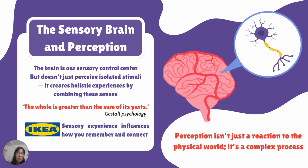For example, when you step into an IKEA store, you don't just notice the furniture, right? You see the colors, you see the design, you feel the texture of the materials, you smell the wood and the fabric, and you even hear the ambient sounds. All these sensory inputs work together to create a memorable experience of you walking into IKEA. Your perception of the brand is now shaped by all these sensory elements combined, not just one isolated factor. This is the key in neuromarketing.